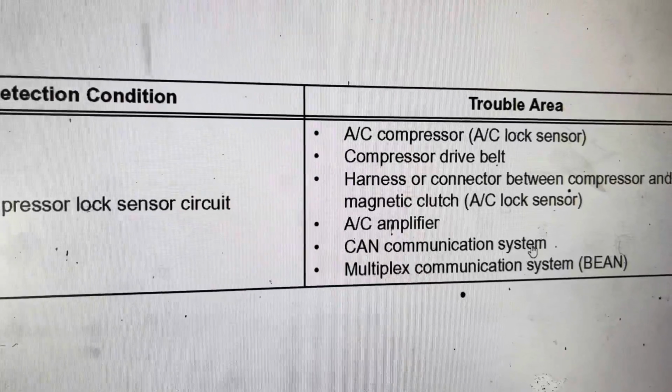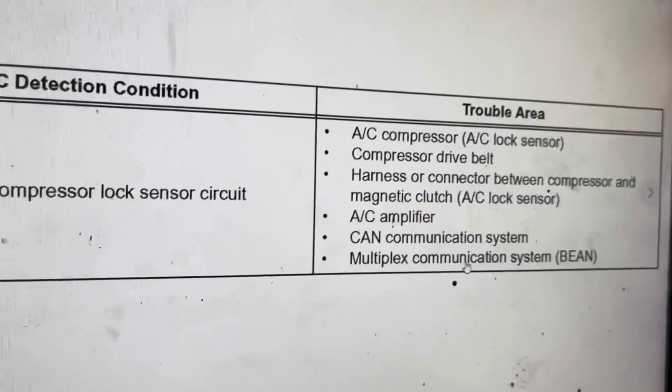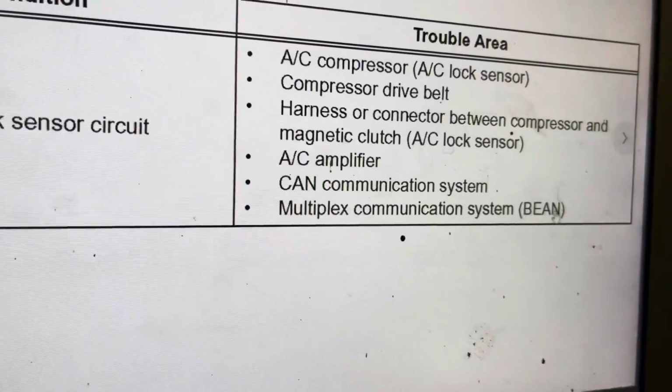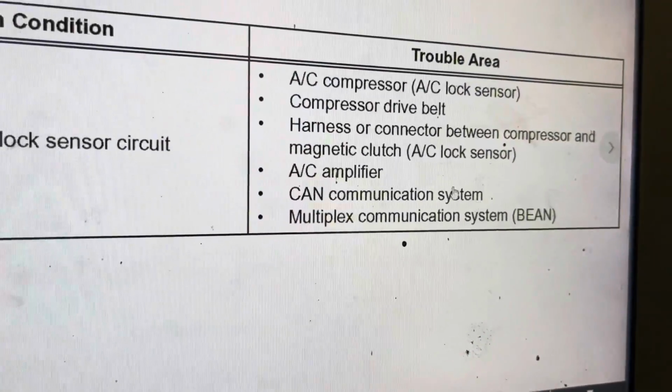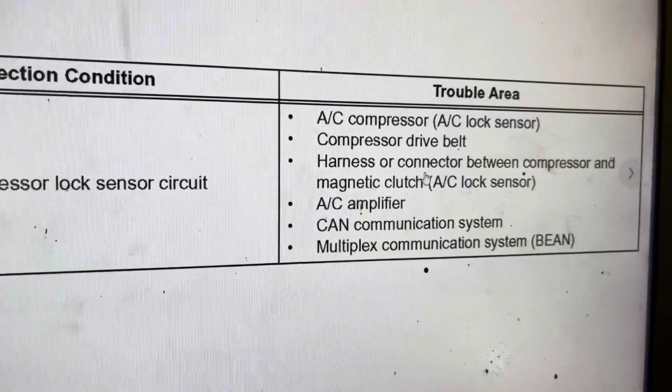CAN communication appeared to be working. I had communication with all the modules, and some of the special functions were operating. And I'm not familiar with the beam system. Must be a Toyota thing. Harness or connector.